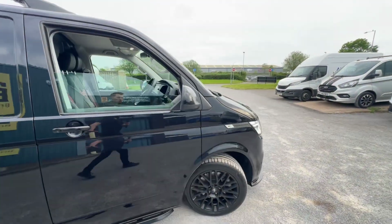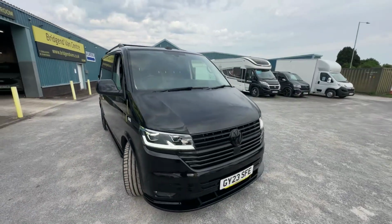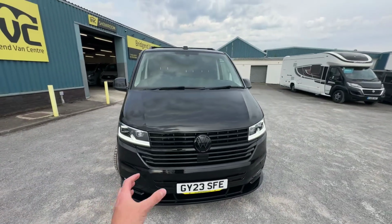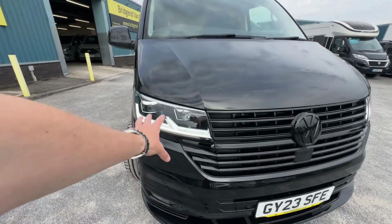Moving then around to the front of the vehicle, and now a major upgrade here to the front of the van, major factory upgrade should I say, and that is the LED headlights.